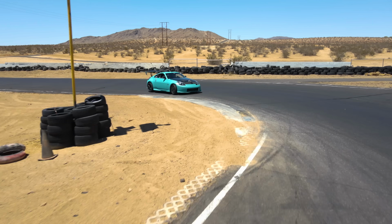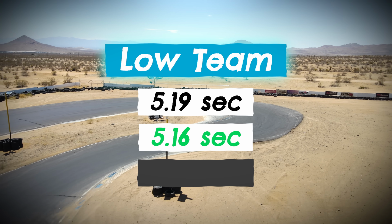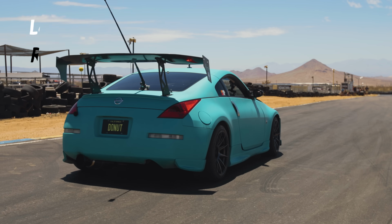It looks like it's moving pretty quick. Hopefully we can beat it. Otherwise, the car goes in the trash. You did 3/100ths better. 5.16, 0 to 60. Hell yeah.